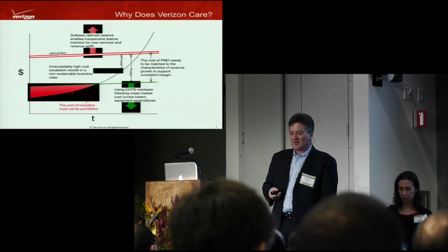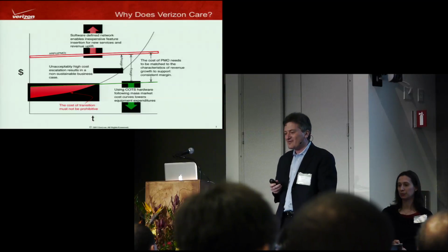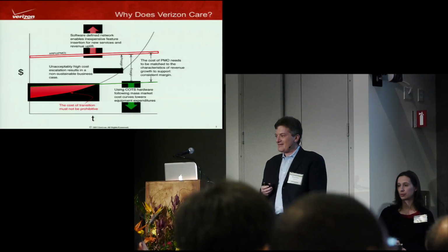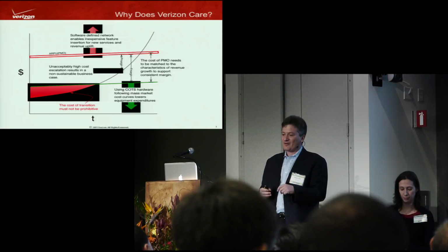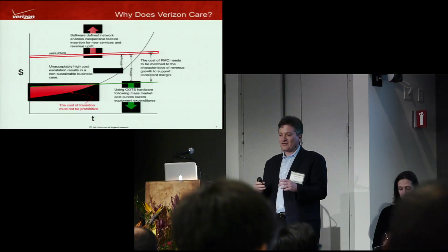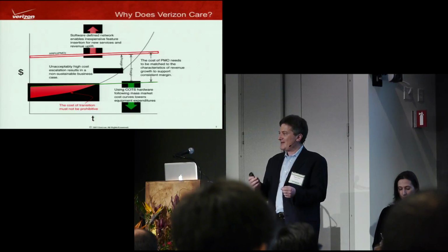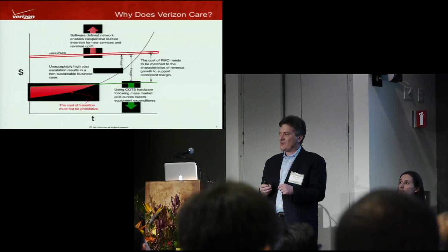But I think the first thing we want to talk about, and this came out interestingly in the graphic here, is why does Verizon care? And it's economics. We've talked a lot about architecture in this meeting. We heard all the good reasons architecturally, in terms of freedom and innovation. Those are all very important. But making a business case within Verizon, the foremost reason right now that we're looking at this is for cost.